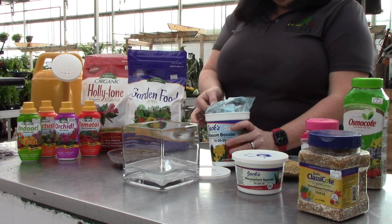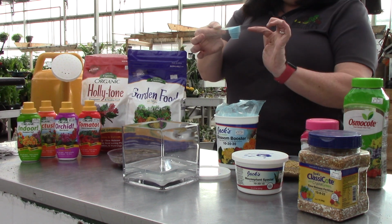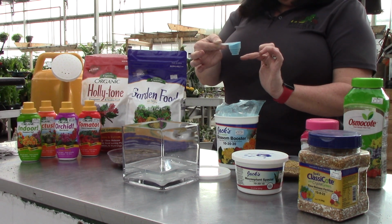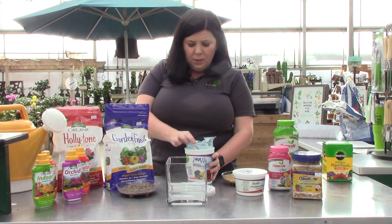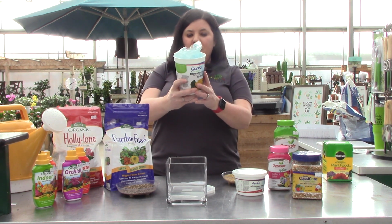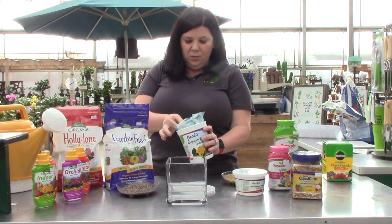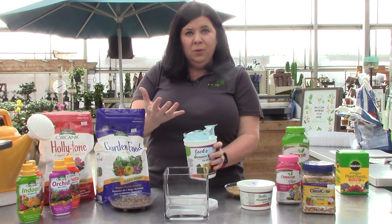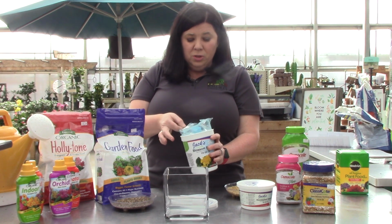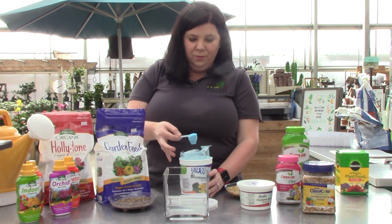They usually come with a little scoop in the bottom of the jar, and that is a measuring scoop, so it can tell you how much you need to use. So for most of our things, it's going to tell us to use an outdoor amount. So for that, it's going to be 1 tablespoon in a gallon of water. So I typically use a 2-gallon watering can, so I fill up 2 tablespoons, put that in the bottom of my can, and then use the hose to fill it.